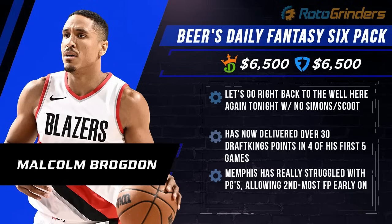So Brogdon just continues to get it done, and we know no Anfernee Simons here tonight for the Portland Trail Blazers. Also going to be without Scoot Henderson. So not only are those 2 of their best scorers, if not their 2 best scorers, but that's 2 of their main guards. So Brogdon is going to be taxed with a lot of minutes, a lot of opportunities here, and he's been very productive. 30 DraftKings points or more now in 4 of the first 5 games for the season. So really consistent, great cash game option.